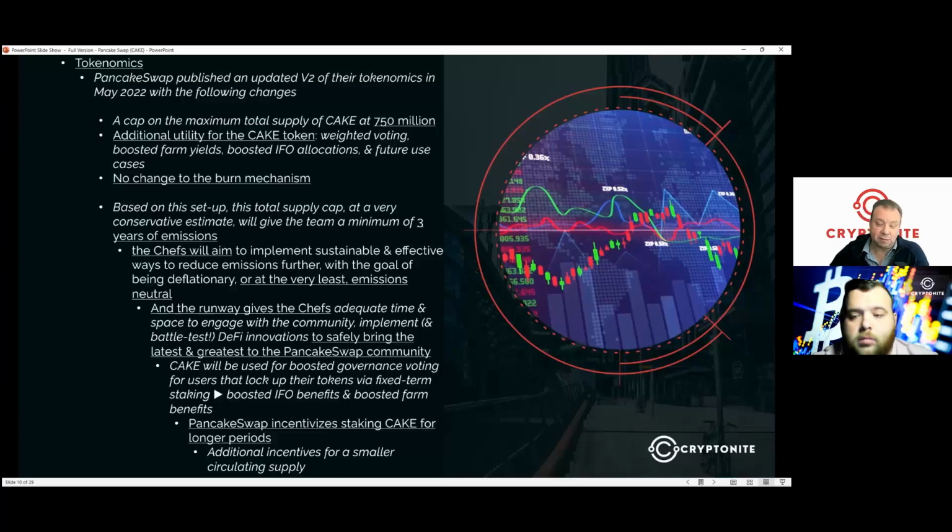The cool thing is, by doing all these things, it gives the team a minimum of 3 years of runway, if you will. So they have good money in front of them. To me, they can really weather the bear market very, very easily. And also by boosting a lot of stuff with the cake, it makes it more valuable.